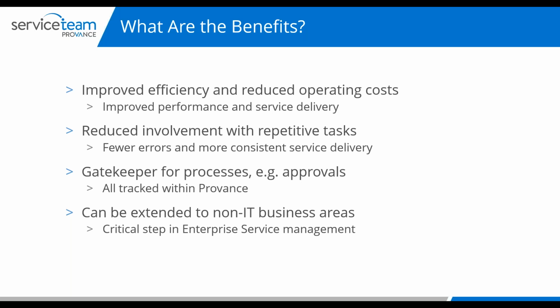And it can be extended to non-IT business areas, such as human resources, legal, accounting, finance. So when you move into enterprise service management, you can apply the principles of ITSM to other areas, enabling self-service through the portal, agent handling with built-in approvals, and more. Biggest thing is there's no need for specialized skill set to participate in and approve automation streams or automations through Power Automate. Again, without coding, you can easily create business flows and workflows.